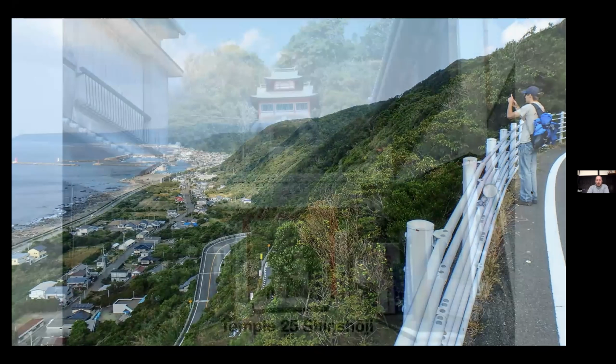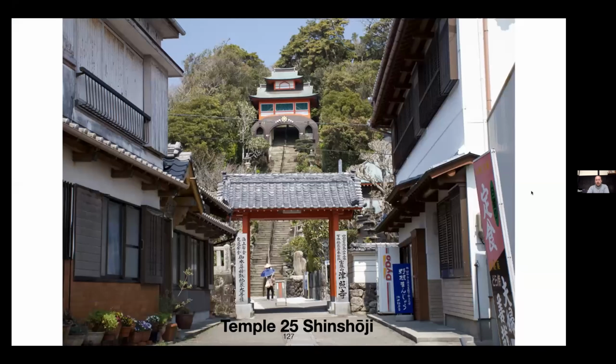Now, after about an hour and a half of very leisurely strolling through the back streets, we visit Shinshoji. This is 25, and it's a temple dedicated to seamen. The image inside the temple is one of the Bodhisattva Jizo, and he's called the helmsman Jizo.